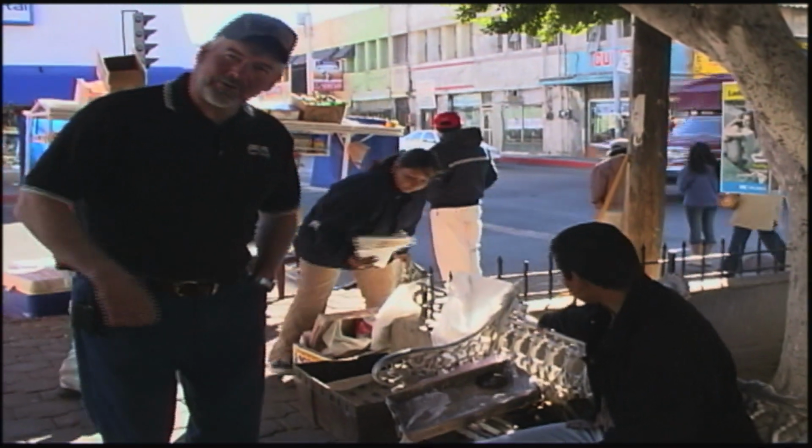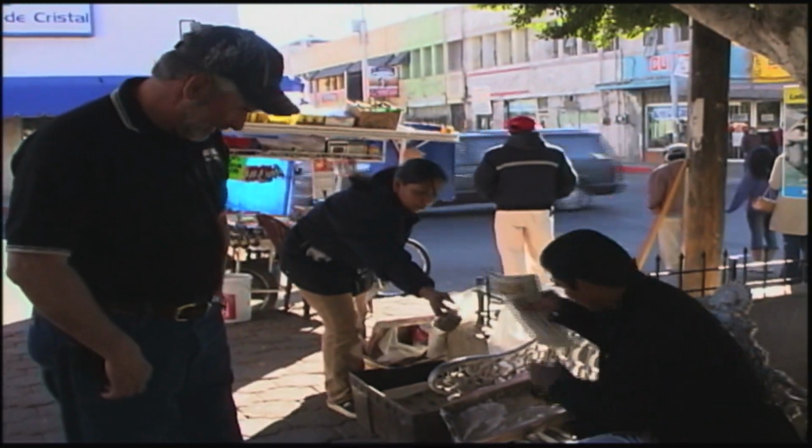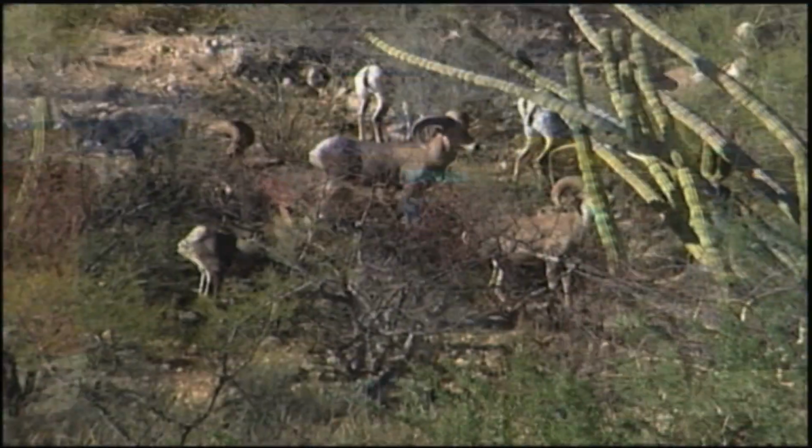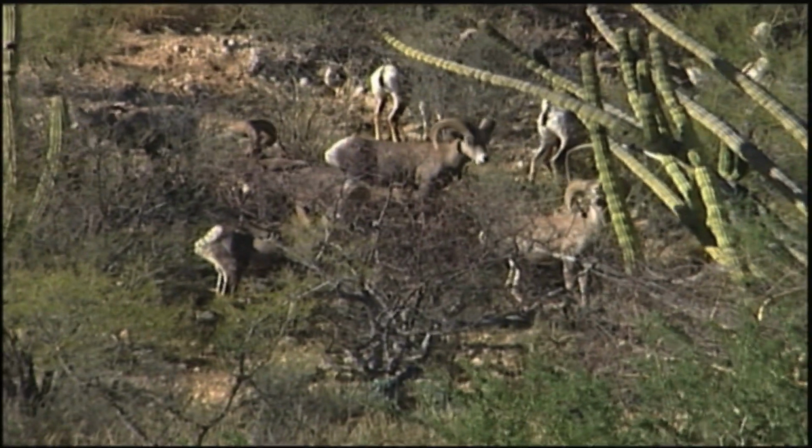Just to think we were burning some of that just to make coffee out of. And thanks to the enthusiastic support of hunters on both sides of the border, the future of wild sheep hunting looks bright.